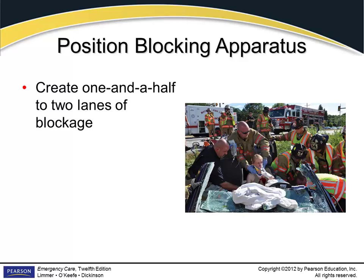Do we have any markers? Light blue? Let's see what happens.